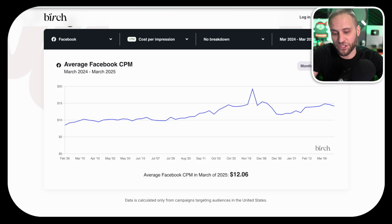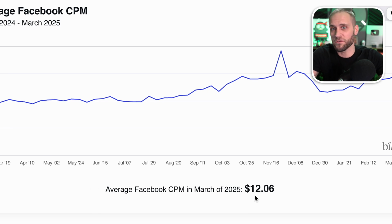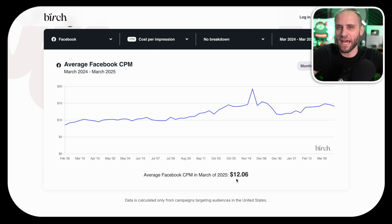I also want to quickly show this study here. This is a study talking about how much it actually costs to run ads on Facebook. Now, what you're seeing here is an average CPM in March of 2025. CPM is essentially a measure that tells us how much it costs to show the ad to 1,000 people. Basically, this is saying that right now the average in the United States is about $12.06, which means if you spent $12 on an ad, on average, it's going to be shown to 1,000 people.